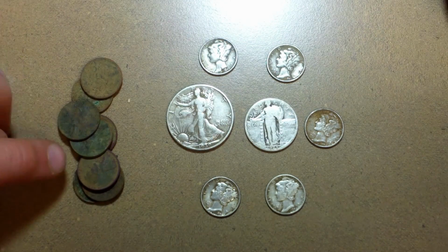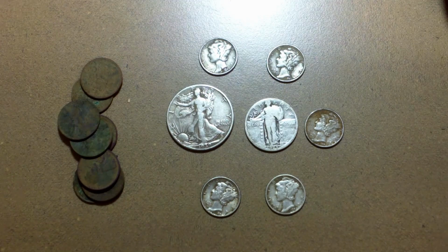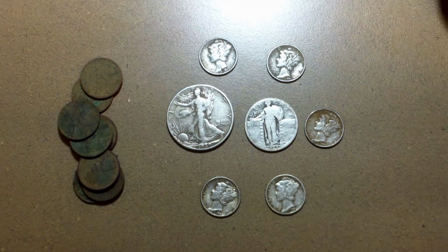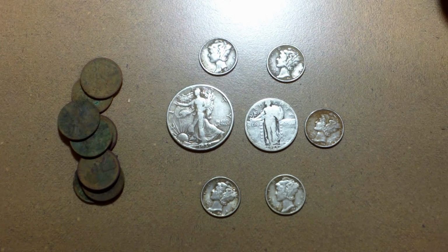And 1, 2, 3, 4, 5, 6, 7. Looks like I got 8 wheat pennies today. I only found 1 wheat penny in the yard that I found all this silver in, and the other wheat pennies I found in a yard prior to that.